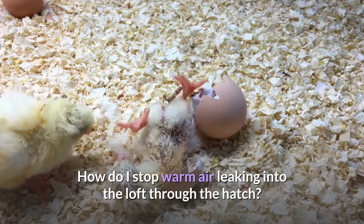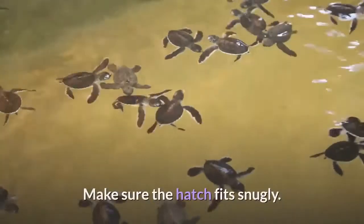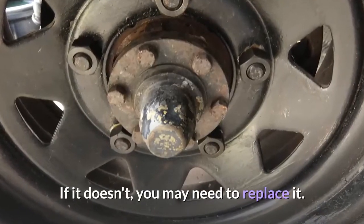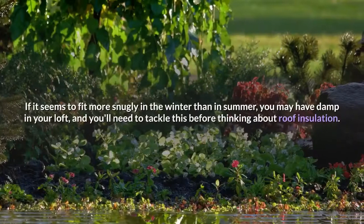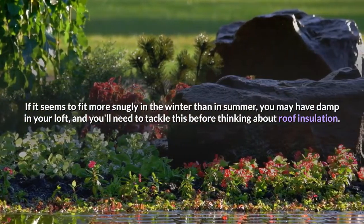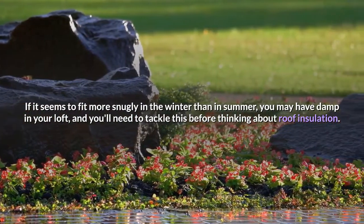How do I stop warm air leaking into the loft through the hatch? Make sure the hatch fits snugly. If it doesn't, you may need to replace it. If it seems to fit more snugly in the winter than in summer, you may have damp in your loft, and you'll need to tackle this before thinking about roof insulation.